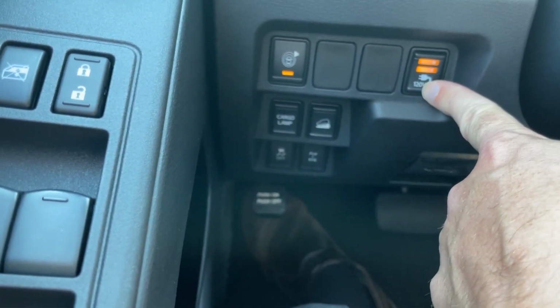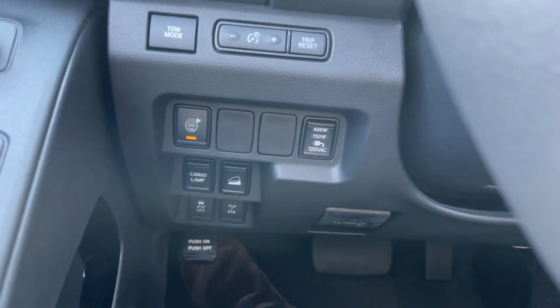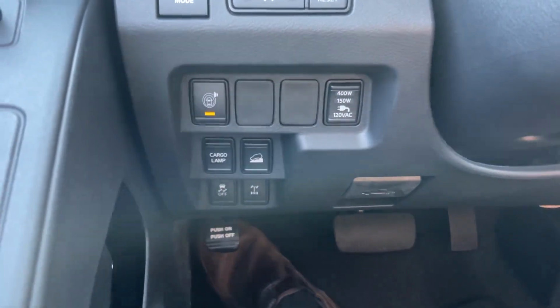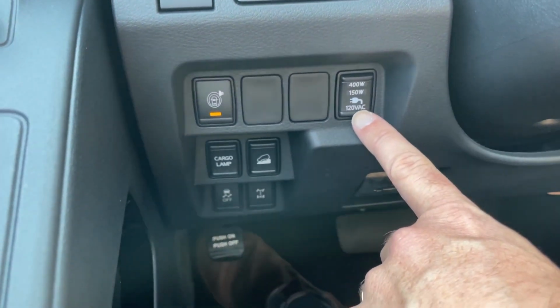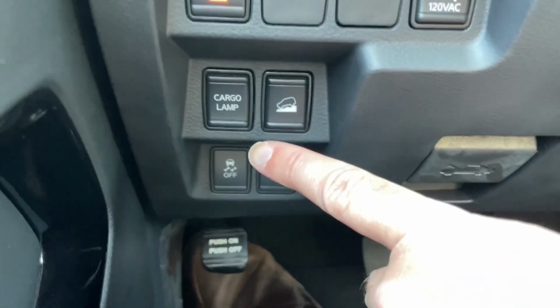My button here, so I can set this, because what I will see in the back as we look is an actual plug outlet for the back seat and one in the bed of the truck. So that will turn the power on or off to that. I can turn on or off my cargo lamp down here.